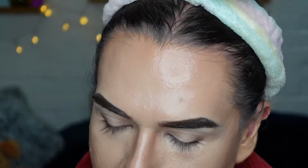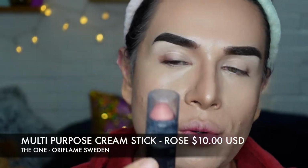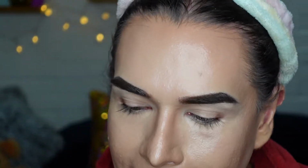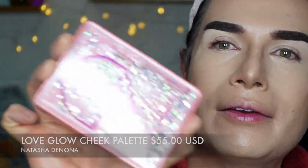We're gonna be moving with cream blush. I have this beautiful Oriflame Sweetened one. This is a cream stick. So I kind of like it. It's good, I like it, but I'm just not in love with it. But you know that I'm in love with my Natasha Denona, the Love Glow Cheek Palette. Take a look. I love the presentation. I feel like a Barbie when I play with this one.